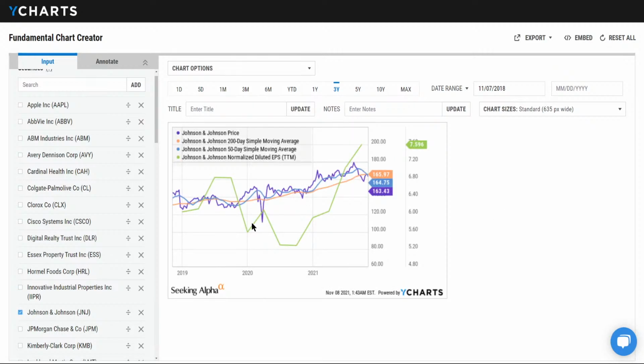Johnson & Johnson. This is one that took a bit of a hit early on, between Johnson & Johnson, Merck, and Pfizer. Pfizer, as far as the shots go, is the clear winner. Johnson & Johnson was pulled out, and we can see this one has downtrended for quite a while.